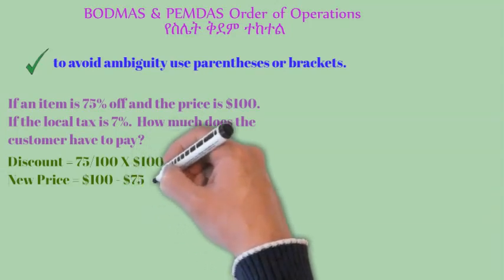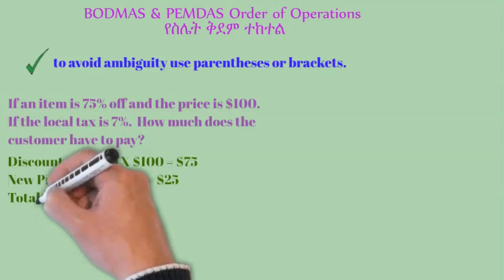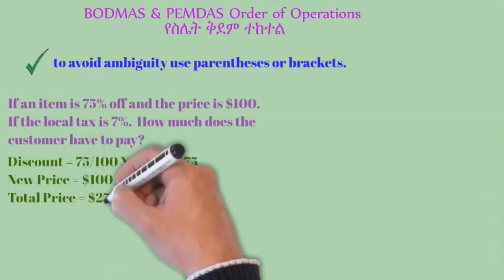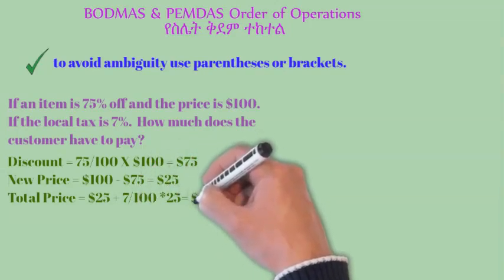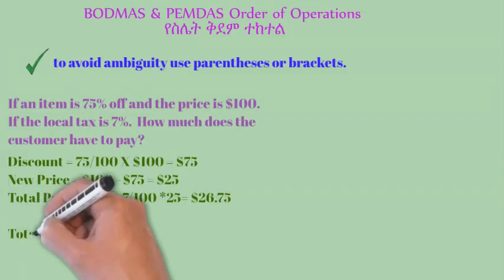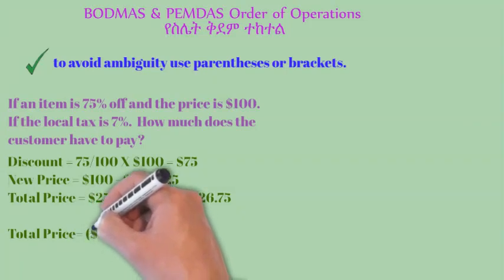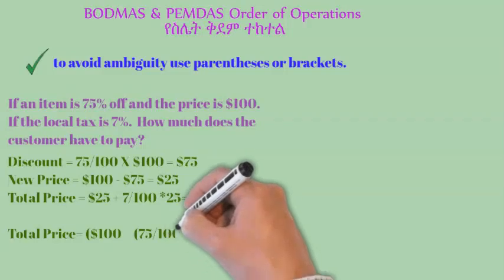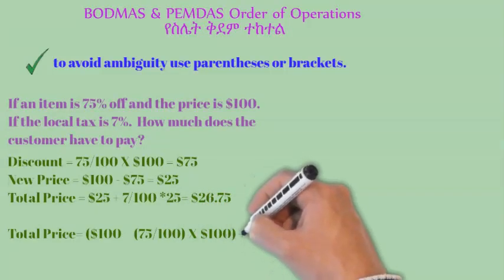So the new price is going to be the original price minus the discount, which is $25. To find the total price, we have to add the tax. So since we bought a $25 item, we're going to pay 7% tax on it, which will give us $26.75. If you have to write this in expanded form, this is what it would look like.